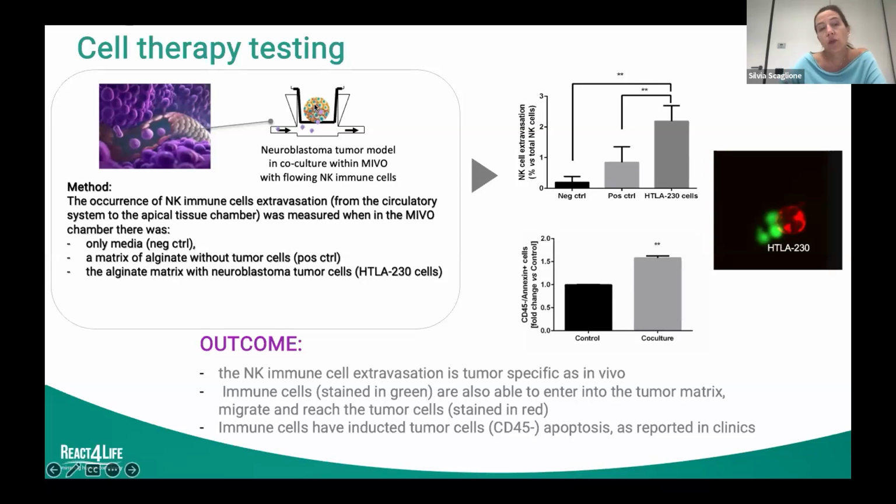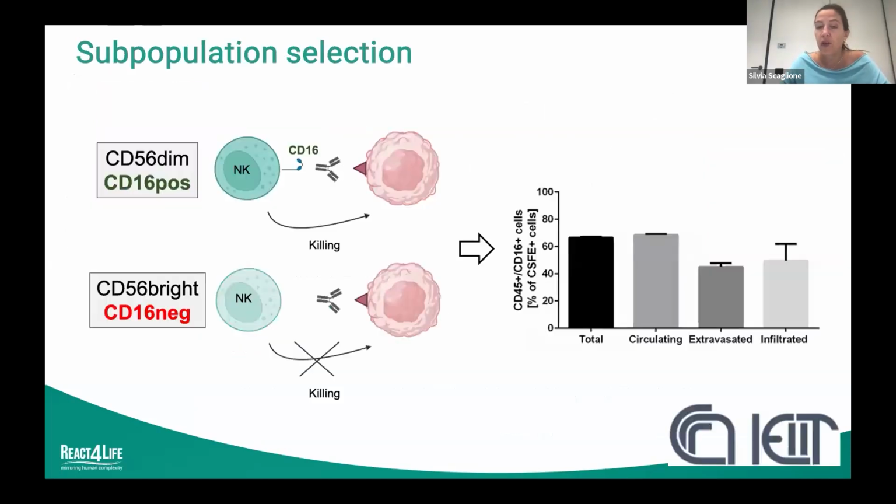Moreover, since we have the chance to easily collect the tumor from the organ-on-chip and carry out further investigation, we did some confocal imaging, and we found the immune cells stained in green very close to the tumor cells stained in red, and in particular, the apoptosis of tumor cells was significantly higher in this condition. So immune cells were able to survive under flow, extravasate, enter into the tumor matrix, and migrate close to the apoptosis, as happens in vivo.